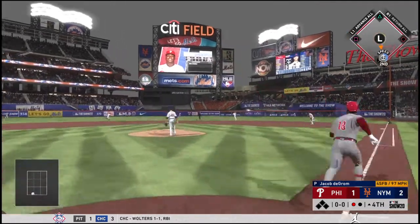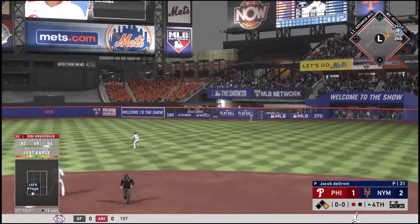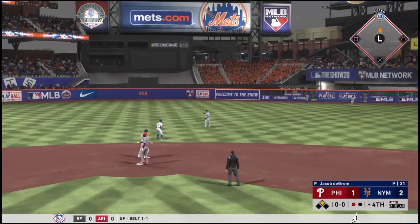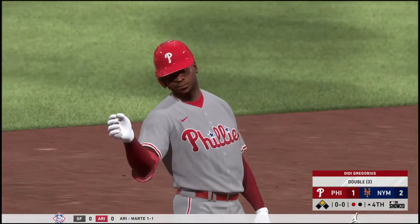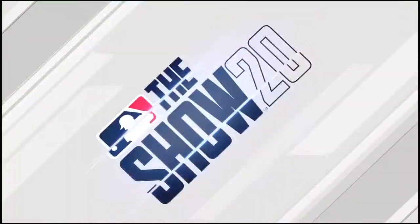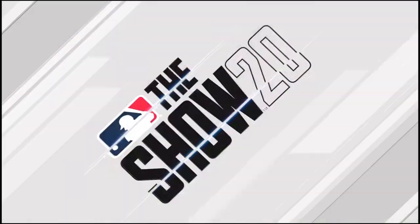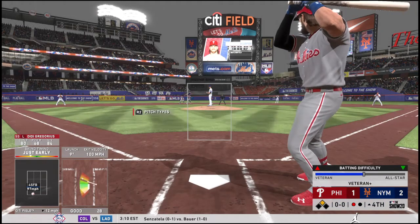Out into right center, well hit. He's around first, heading for 2. And he is in at second base with a 1-out double. He's been making it look real easy out there. 2 at-bats, 2 doubles. They might want to think about pitching around him the next time he steps in because he looks locked in for this one.